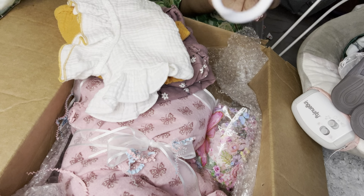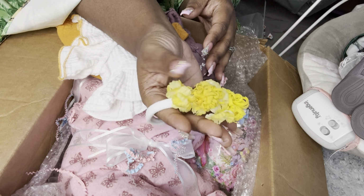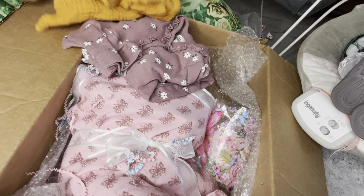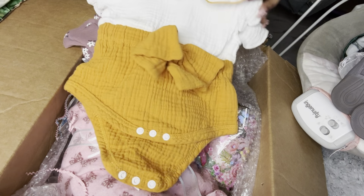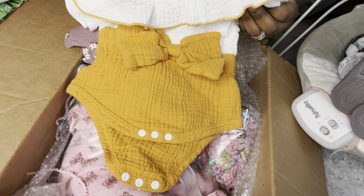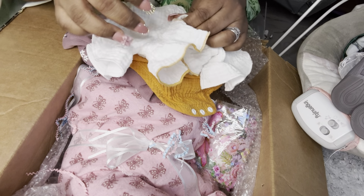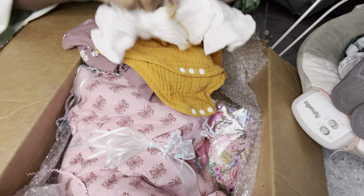Yeah. So we have this little bow. It has yellow flowers on the top of it, and it has a white band. That's so cute. I think she had this one in one of the pictures. I love this outfit. She had this on in one of her pictures. So it's a little romper, and it has a mustard bottom with that big mustard bow. And then the top is white, and it has the little lace, like the little flurry top that flows. And then it buttons in the back and at the bottom. So let's see, can we get it buttoned? Come on.